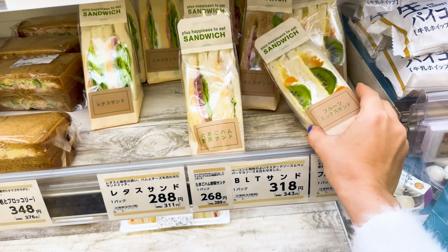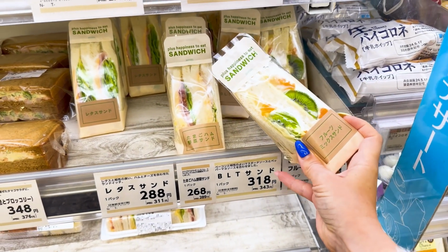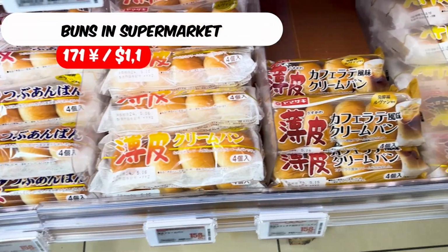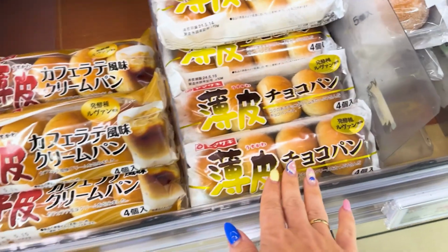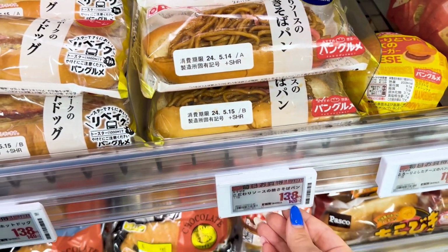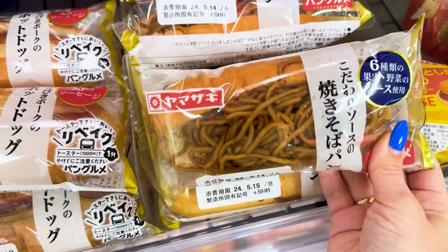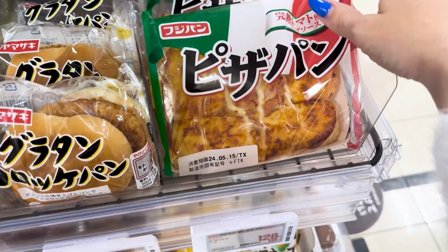And these are the sweet sandwiches. I honestly think it's terrible. Bread, kiwi, tangerine, cream. Come to the buns, 171 yen. There's cream, coffee flavored, bean flavored. By the way, I was wrong. There are macaroni buns like this here too. Price 149 yen. We bought pizza flavored chips, and here is a pizza flavored bun from the same company.